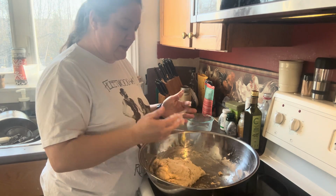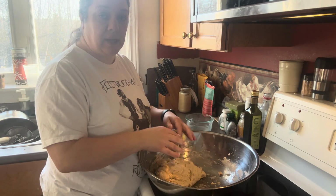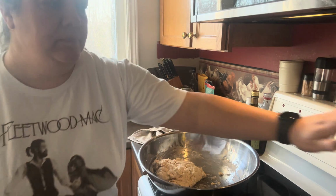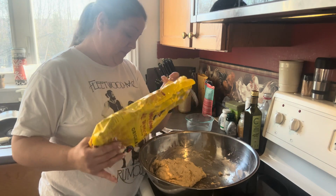This looks pretty wet to me. So the recipe says add flour, so I'm assuming I can add a little bit more flour if this is wet. I'm going to.